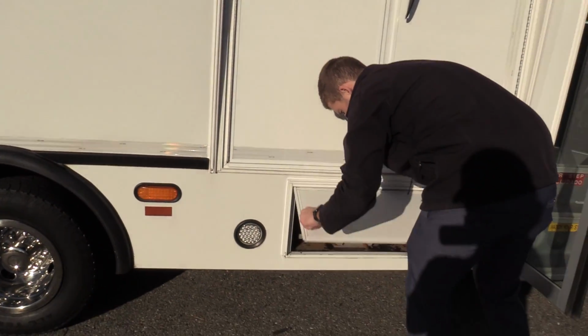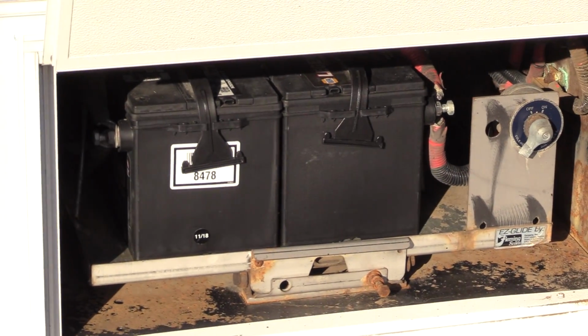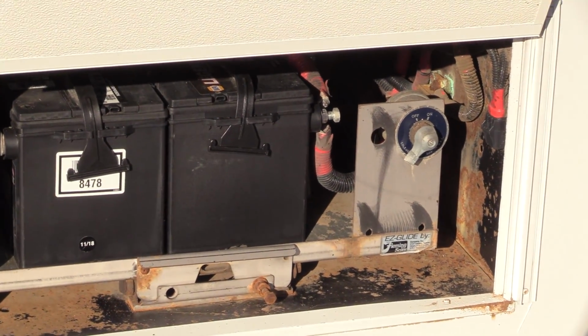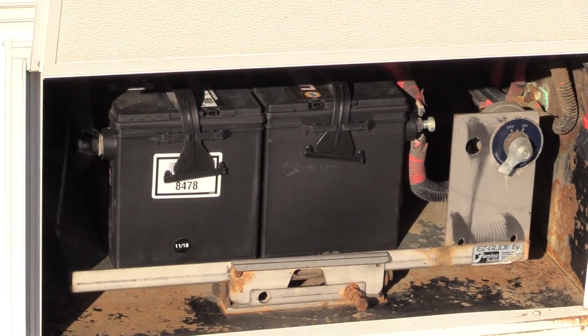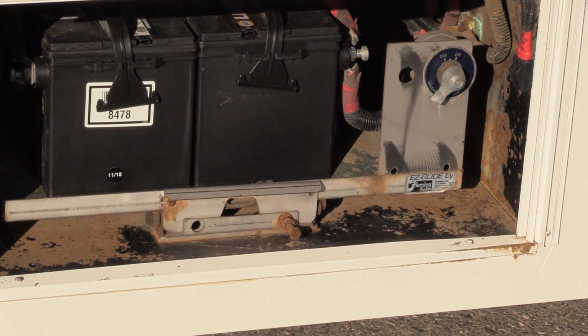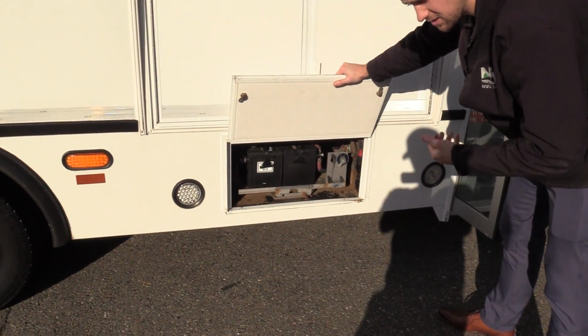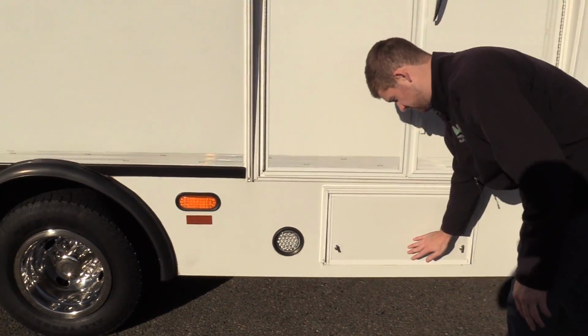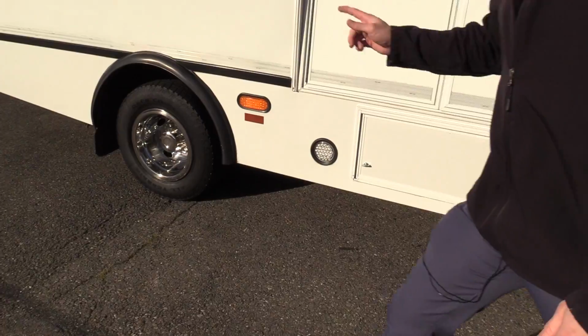Underneath here, got your battery box with a slide-out tray, and it also has a master switch there, and that basically cuts power to everything on the bus, so you don't ever leave a light on or something and it's dead the next morning. And then the slide-out tray makes it easy if you need to replace them or jump it or whatever. Makes it easy to access. All right, Eric here is going to give you a nice shot of the rear passenger side duals as well as the undercarriage.